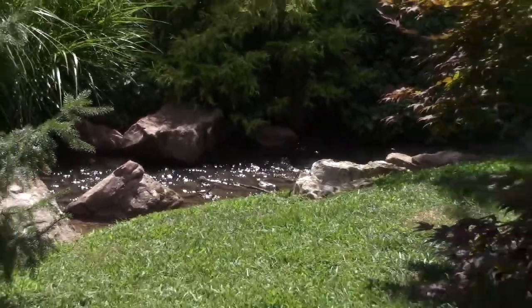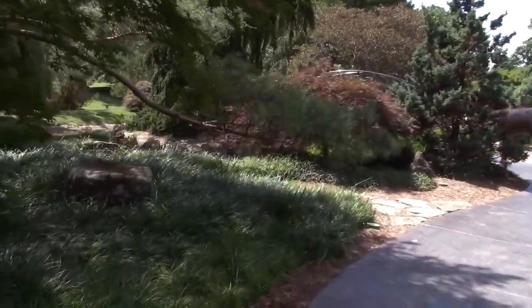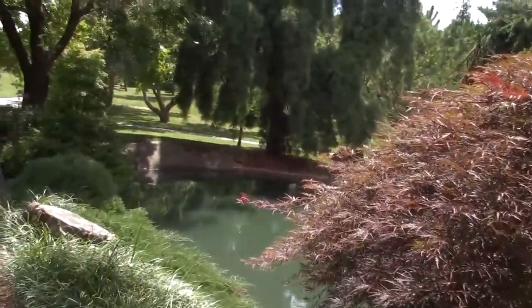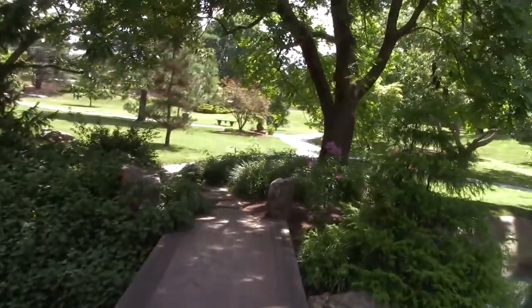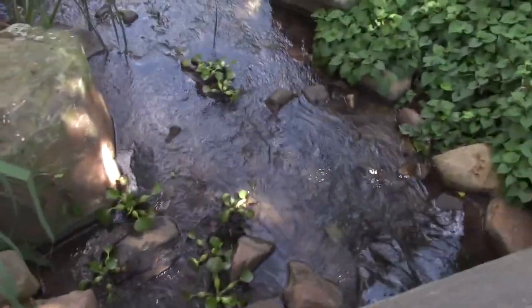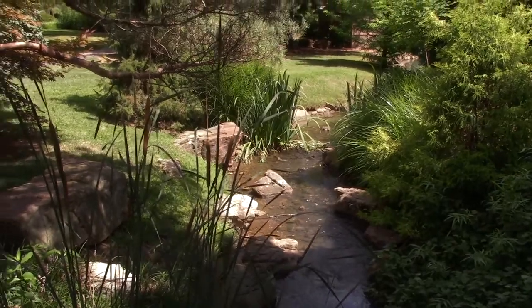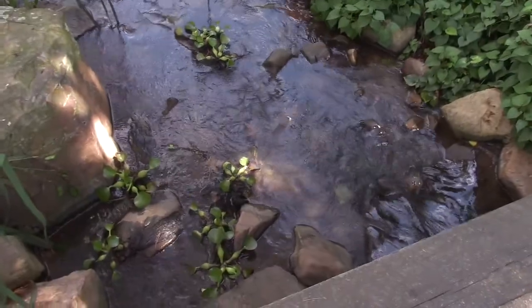Okay. Oh, okay. Beautiful sound of this little brook feeding into the pond. Little lilies down in there.